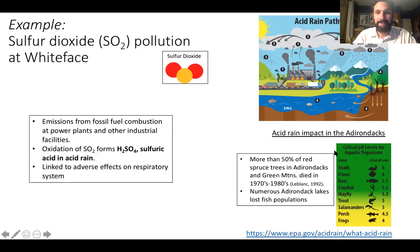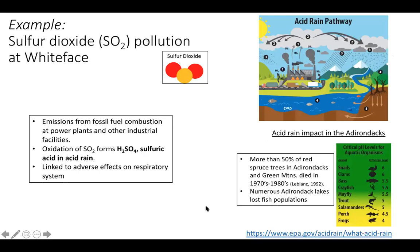So the main example that I'll talk about, because there's lots of different things that are measured and lots of different environmental issues that can be considered using the data from Whiteface, we'll just focus on one specific pollutant, and that's sulfur dioxide. So sulfur and two oxygens, it's an atmospheric gas that's emitted during fossil fuel combustion at power plants and other industrial facilities. That's the main way it gets into the atmosphere.